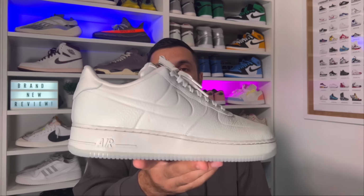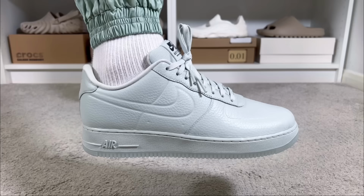So let's jump to the second pair, guys, for the same Air Force 1, which will come in the same box as the previous one. So let's go ahead and take them out. So apparently this one will be a waterproof pair of Air Force 1, and this one will be called the Pro Tech Waterproof.